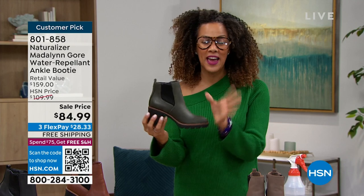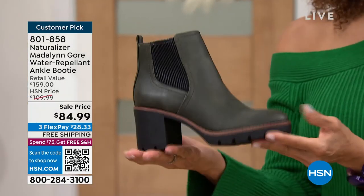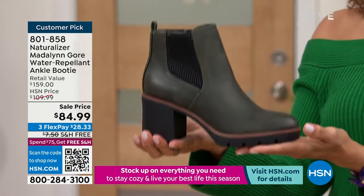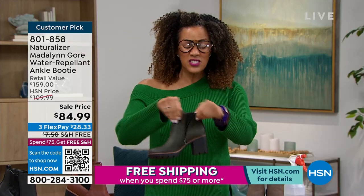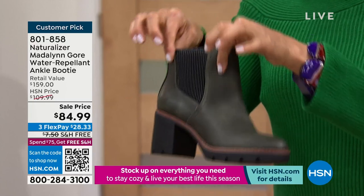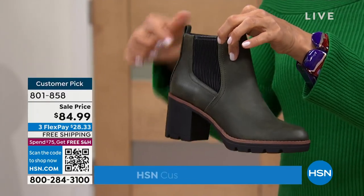These are a waterproof ankle booty from Naturalizer, back by popular demand this season. And let me just tell you, this color green, this laurel, is a dream. What a gorgeous neutral. But let's get into it, because on the inside is a zipper, first of all, so they're easy to get in and out of, right? These are the Gore by Madeline. You loved these last year, back again, in an exclusive color in this gorgeous green.